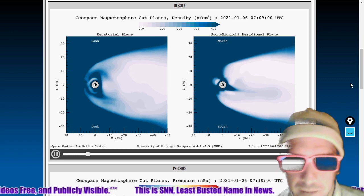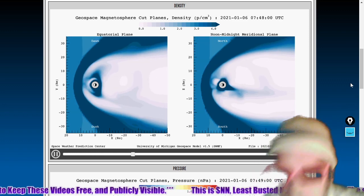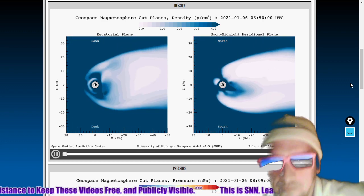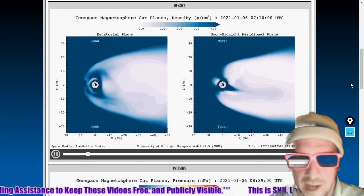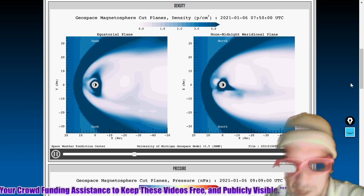In any case, here's an animation based on the space weather modeling framework. It's a model showing you what's likely happening with the density. And we'll see some striations here in the density in the past 4 hours, which is what's displayed on the Geospace Magnetosphere movies.